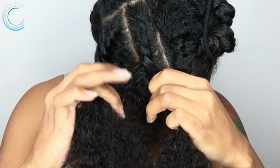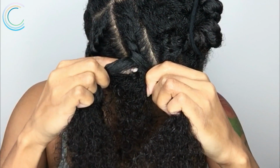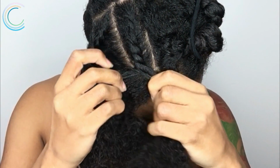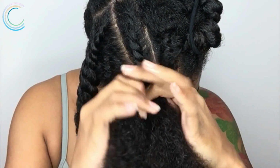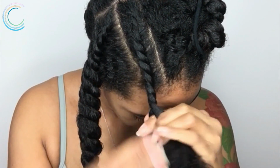And I'm grabbing hair from the right, so I'm scooping underneath, going over and grabbing from the right side. And then you're just gonna do a regular 2-strand twist once you run out of hair to grab from the scalp. Okay, one more time.